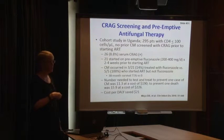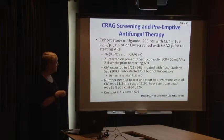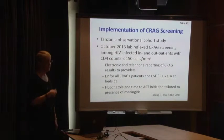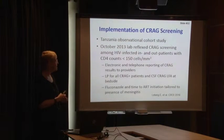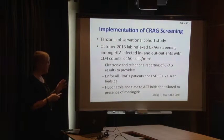$226 is actually much less than the treatment for 1 episode of cryptococcal meningitis. So a very cost-effective primary prevention strategy in this cohort study in Uganda that has a much higher rate of cryptococcal meningitis and much higher mortality than we see in the US. This has resulted in a number of countries implementing cryptococcal antigen screening for any patient they see with a CD4 count of less than 100.